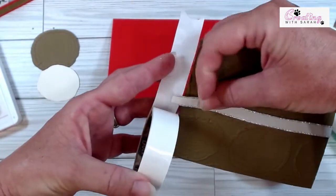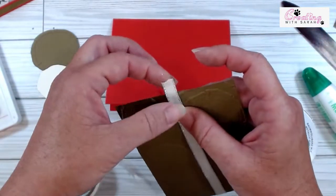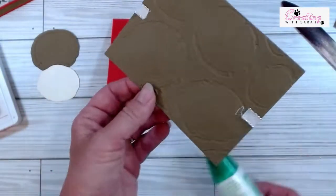Put another mini glue dot on the back. Oh, okay, let me make sure it got stuck on there. And now we can glue this down.